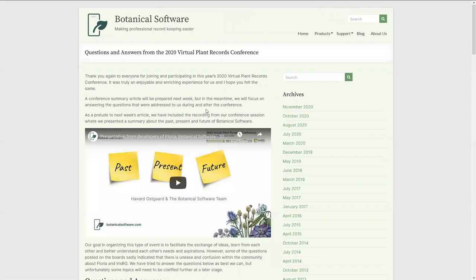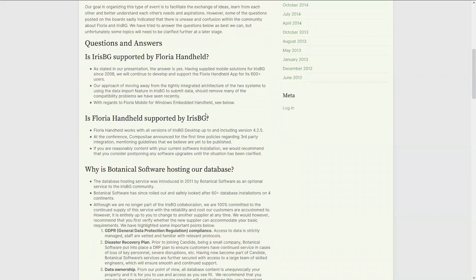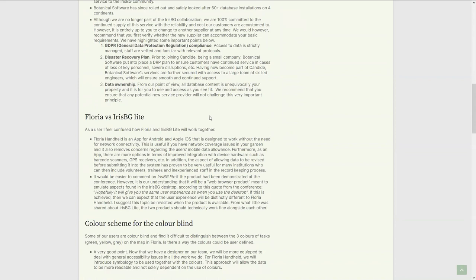And then one of the questions that came up is the story about Iris and Flora Handheld. There's been some confusion around that. So we tried to summarize the answers to those questions. And I'll talk a bit more about Flora Handheld and Iris BG. I'm not going to go through all these questions here, but I suggest everybody who is interested go and have a look at these questions and answers, especially the one on database hosting and so forth. Unless there's somebody who specifically wants to dig into this today, then feel free to ask questions.